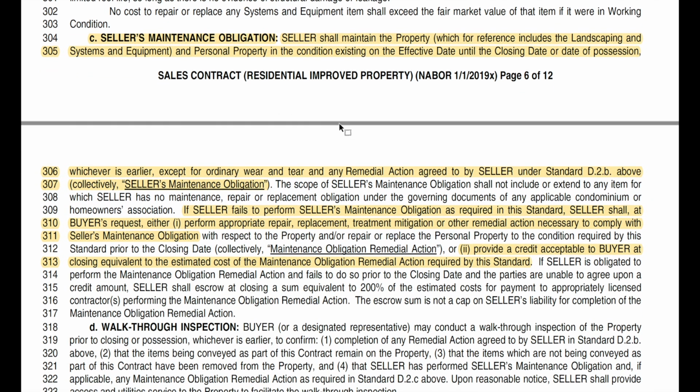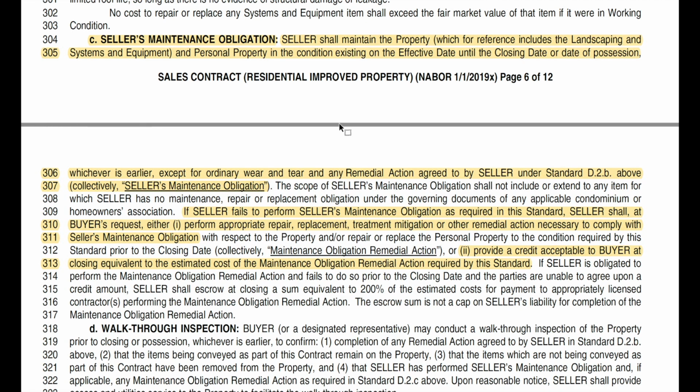By the way, the reference to date of possession means that the buyer has moved into the property prior to the closing date, which I do not ever recommend under any circumstances. I never recommend moving in until the property is closed and until the property belongs to you.